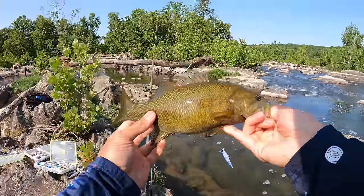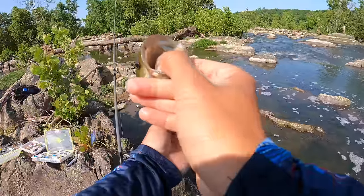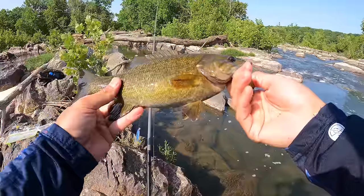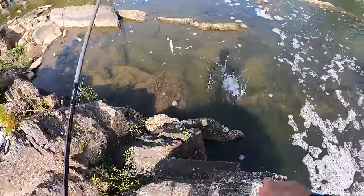Dude, look how thick this fish is. Another fish with a very tiny, tiny mouth. Young fish eating like a champ. Wow. Dude, that's incredible. Let you go, buddy?